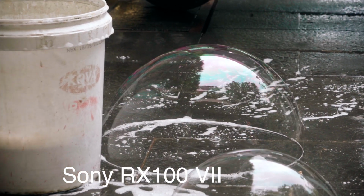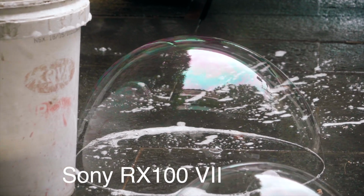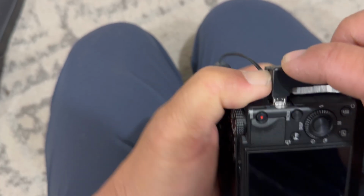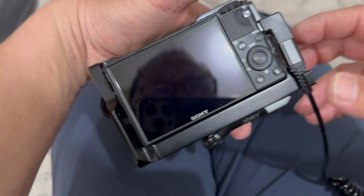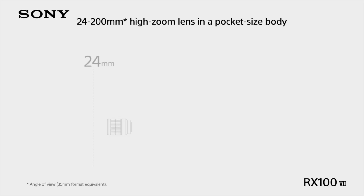The app support is going to be limited at best, so if you're wanting something that can upload to the cloud immediately, this probably isn't it. I mean, think about it. This camera has a micro USB, and I wouldn't suggest micro USB to anyone, but I'll make an exception for the RX100 VII. The other drawback is the lens.